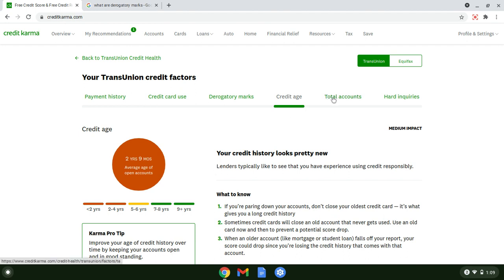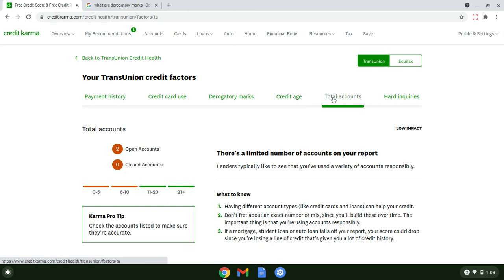But anyway, the next thing is the total number of accounts that you have. You see, it has a low impact, but it matters too. So if you have 21 plus accounts, that's good. If you have 11 and above, that's still good, but 21 plus is excellent. If you have 6 to 10, that's fair. 0 to 5, that's bad. Even 6 to 10 is not good. So get as many accounts as you can. Your phone bill is an account. What else? I believe your phone bill.